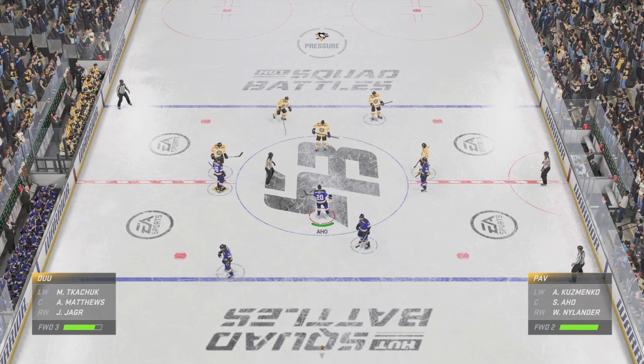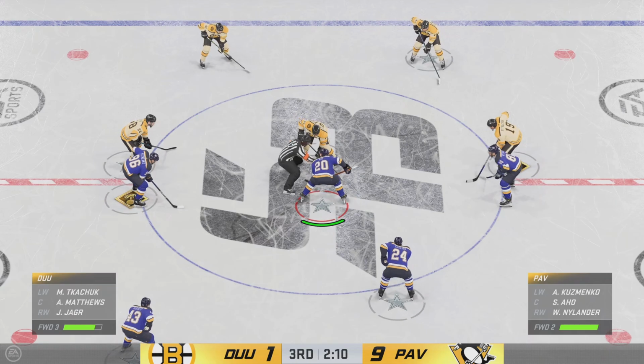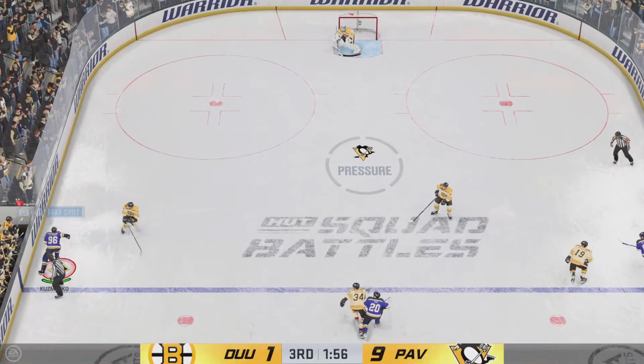The Penguins are having themselves a night. They probably don't want this one to end, Pounder. Nah, I wouldn't. If you're patting the stats and you're putting up these kind of numbers, I mean, from start to finish, they've imposed their will on their opponent.